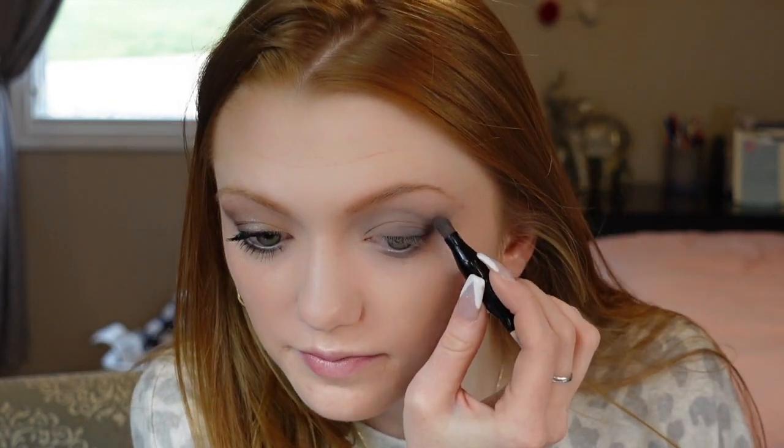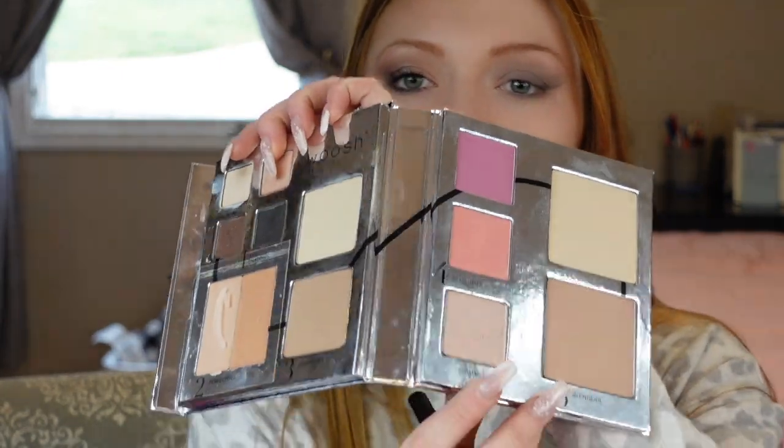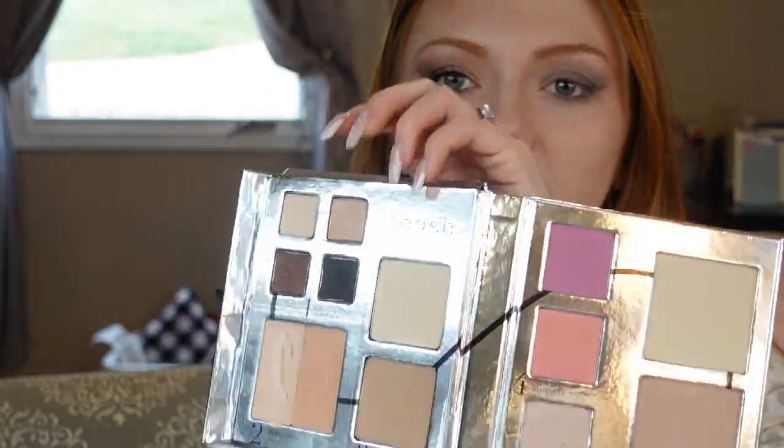Okay. Alright, so next is the fun shade. It is called the Shimmer and the Shine. So the Shimmer is down here with number 4. Sorry, I got the palette upside down. Got this one right here. It's called Shimmer, and then this is Shine up here. I'm first going to go in with Shine, and then I will go in with Shimmer.